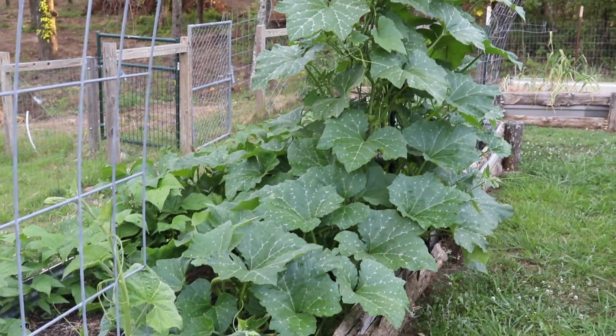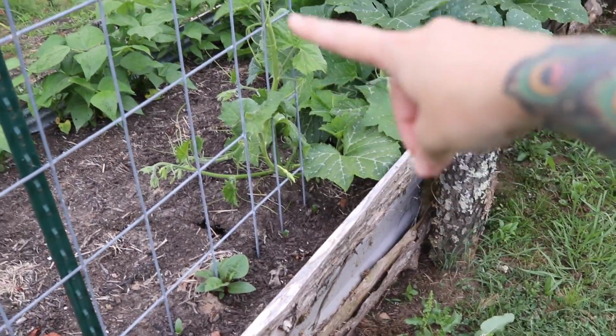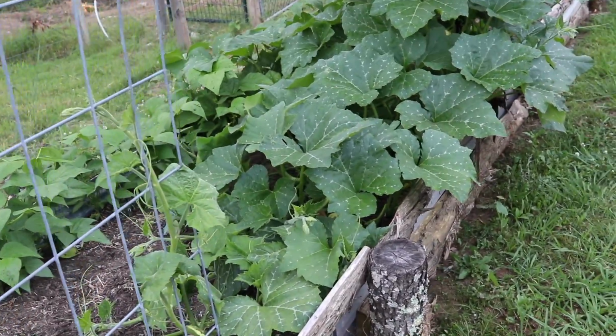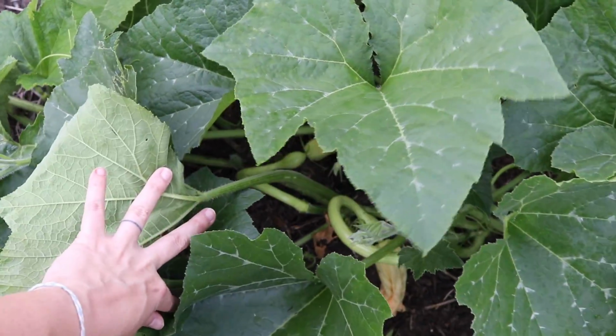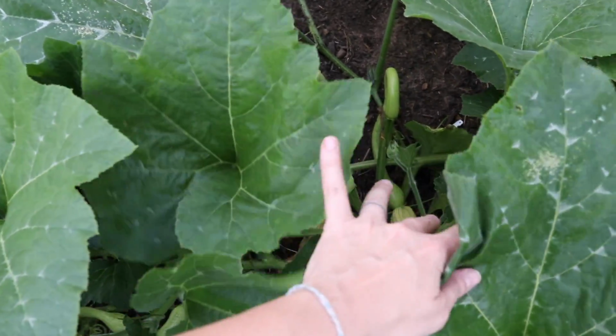And how about this squash plant? Look, it made its way over and it's actually taking onto this trellis, and I'm letting it because it's wild and I love it. And look at all of those lovely squashes. Look, aren't they neat?